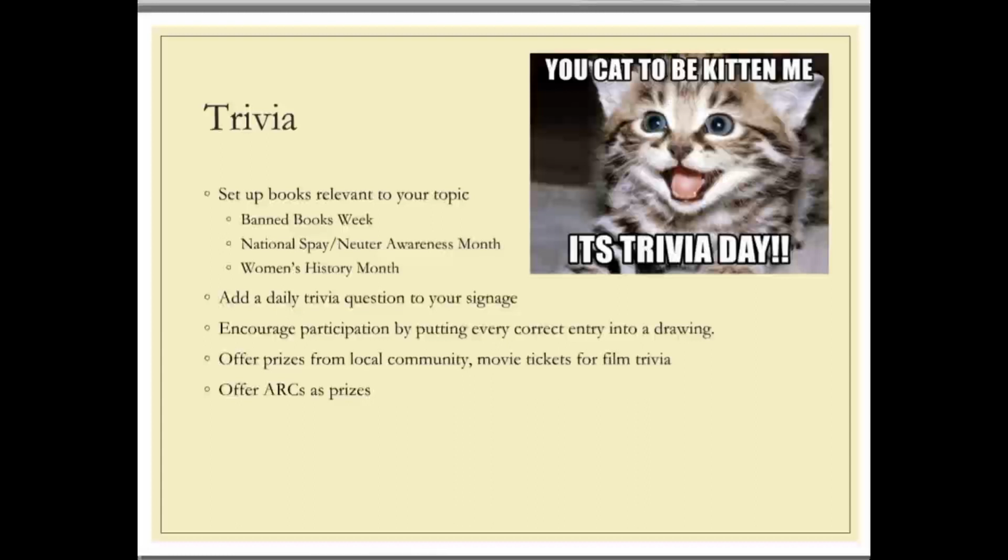So for trivia book displays, you can set up books relevant to your topic, like Banned Books Week, National Spay Neuter Awareness Month, or Women's History Month, and then ask your trivia questions relevant to that one. Each entry is a participation point, but you only have to put the ones who got it right into the contest for the prize. And the prize can be something from one of your local partnering organizations.